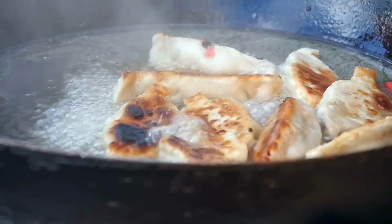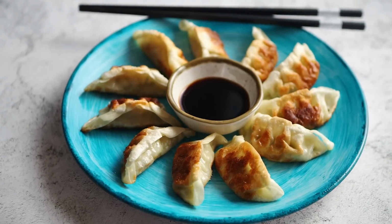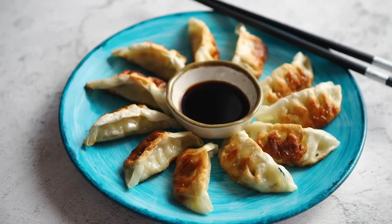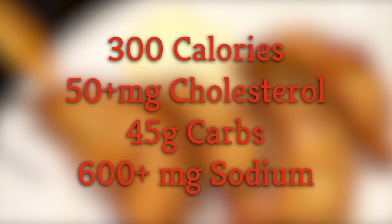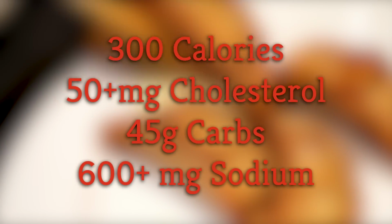It's pretty safe to say that anything deep-fried should be enjoyed sporadically, whether it's from a state fair or a Chinese restaurant. Pork dumplings that are totally deep-fried are one of those items. Many dumplings or gyoza are steamed and slightly pan-fried, which isn't as bad, but the ones that are completely submerged in oil are high in cholesterol, sodium, and calories. According to Spark People, about 2 pork-fried dumplings contain more than 300 calories, 50-plus milligrams of cholesterol, 45 carbs, and more than 600 milligrams of sodium.